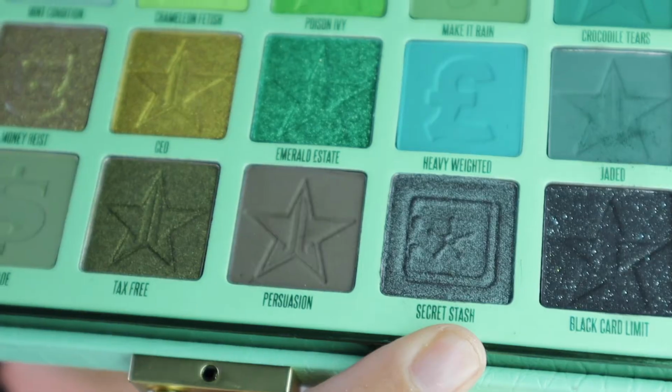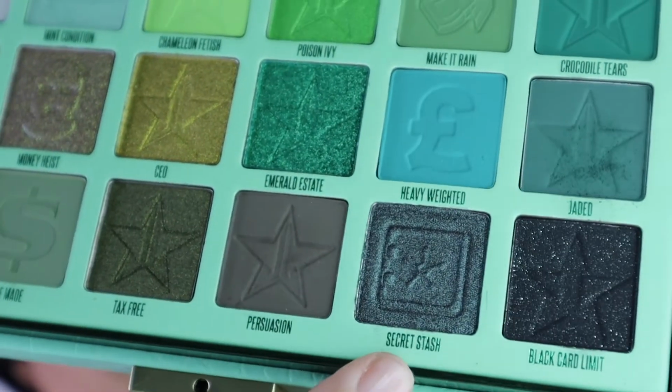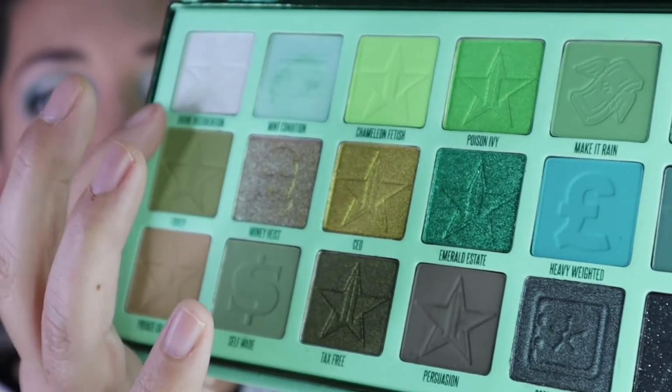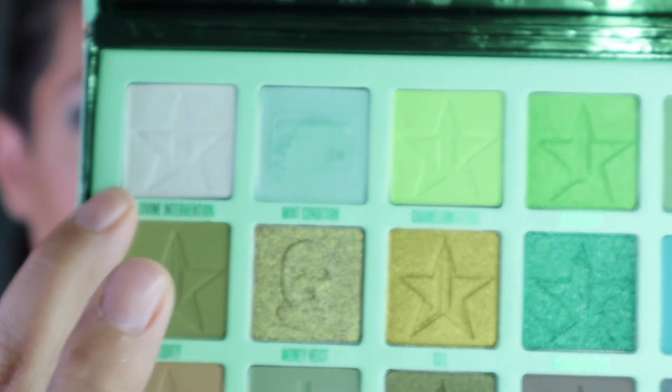All right, so there's my cut creases. How do you like them? Anyway, so I always like to do a gradient. That's kind of my thing that I really like doing, a gradient from dark to light with the shimmers, and I do a whole bunch of different ones. I'm gonna start off with this one right here, Secret Stash, and then I'm gonna go to Emerald Estate, and then up here to Poison Ivy before finishing off with Divine Intervention. Divine Intervention is going to be the inner highlight and the brow highlight. So let's go ahead and get started.